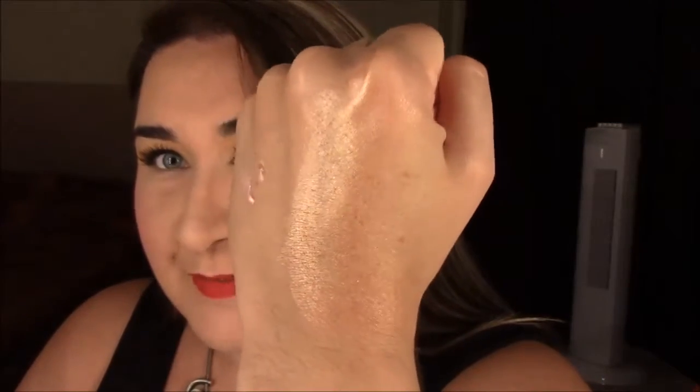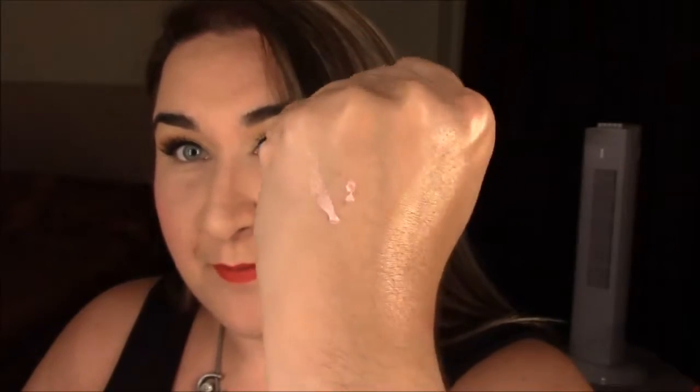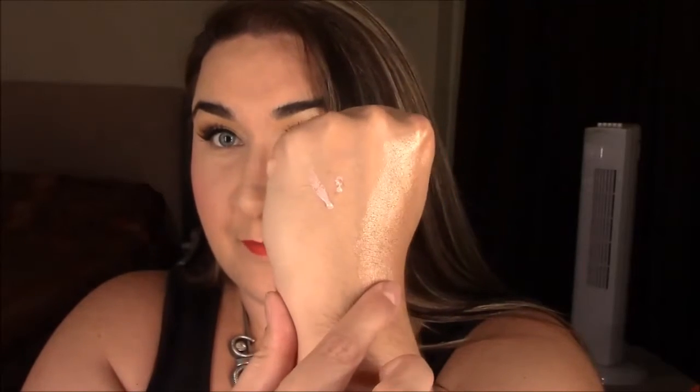But I just love the fact that that glows like that, and I think it would be absolutely beautiful on the skin prior to putting a powder product on. I just think that's beautiful. So that one right there is the Glamazon Bronze.